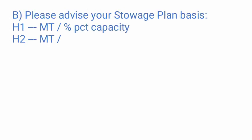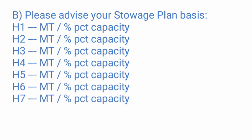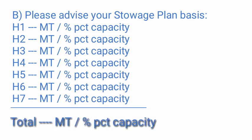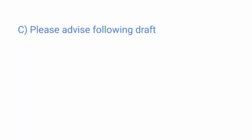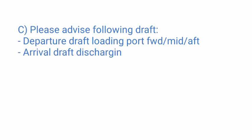Please advise your stowage plan basis below, hatchwise, cargo quantity per hold, and percentage capacity. Please advise following draft: departure draft, loading port, forward, midship, aft; arrival draft, discharging port, forward, midship, aft.